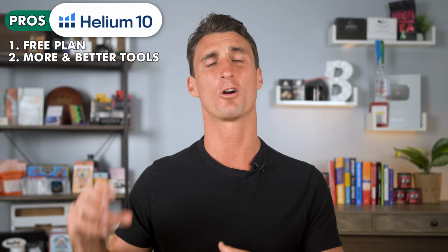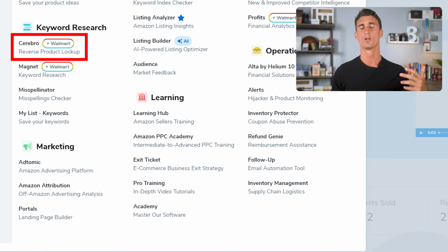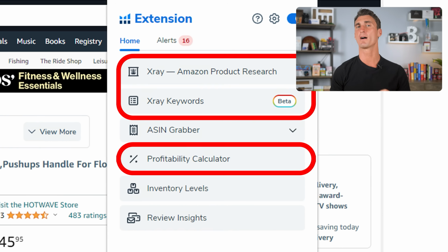Another pro of Helium 10 is it does have a lot more tools, and in my opinion, Helium 10 tools are more robust and they're just better. And Helium 10 actually has a lot of other tools that we haven't even talked about yet, like the Cerebro tool, which allows you to take an existing product on Amazon, put it into this tool, and it will tell you all the things that people are searching for in Amazon in order to find this product. It allows you to ethically steal your competitors' keywords so that you can rank for those keywords. There are other tools like Blackbox, which we spoke about earlier, as well as the X-ray tool and a profitability calculator.